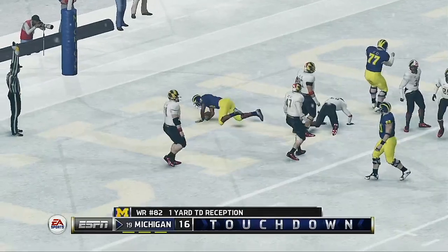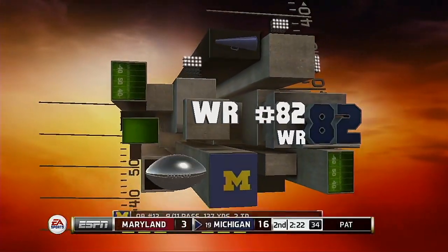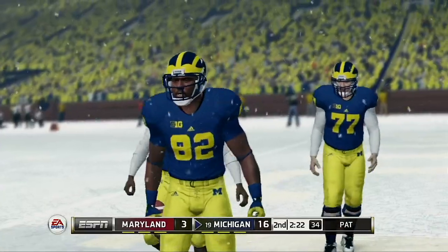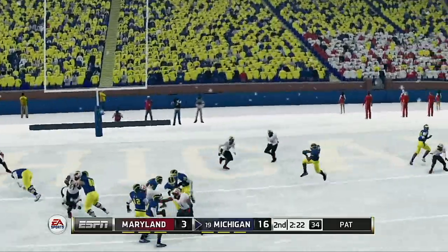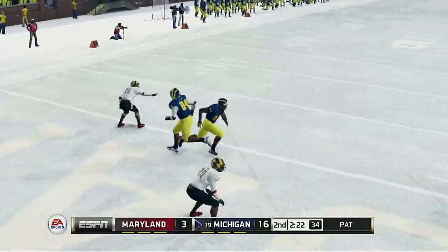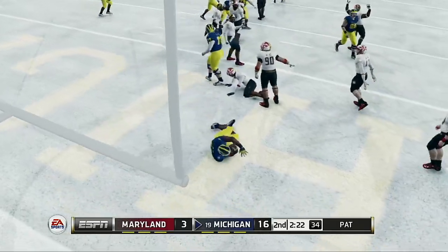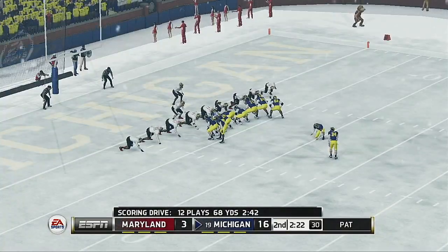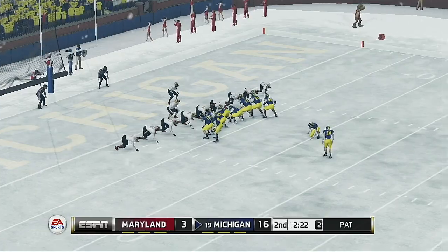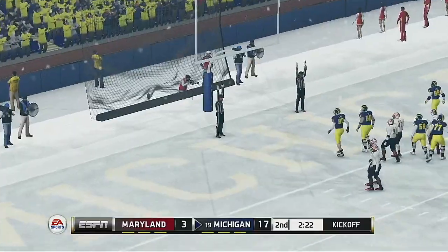Complete, touchdown. So there's the quick pass to the receiver for six. And the receiver does a nice job here of fighting off the defender to get to the ball. That was a nice pitch and catch. And he adds the extra point.